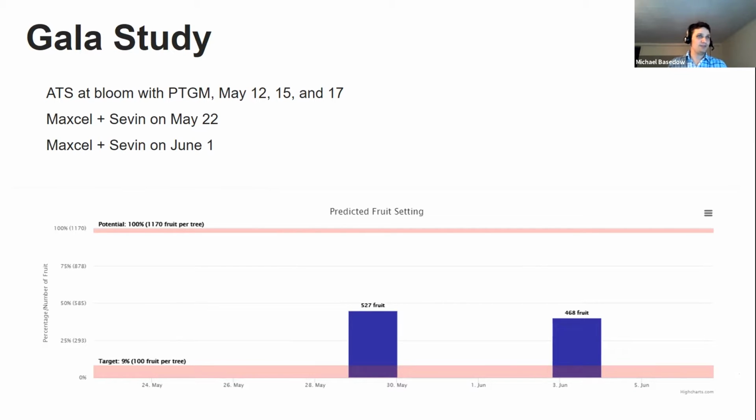I'm going to remeasure these again on Monday, so we're certainly hoping that number is going to continue to come down. But that gives you a rough idea of where the model is predicting we're currently at on this block of Gala.